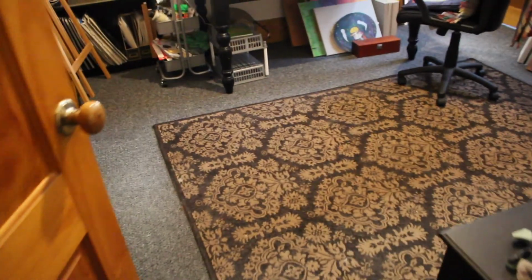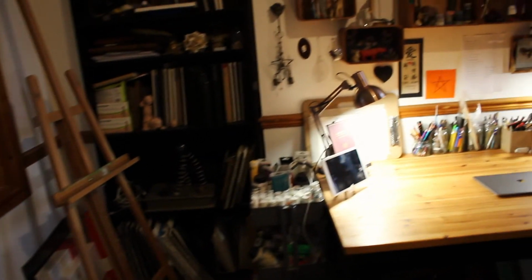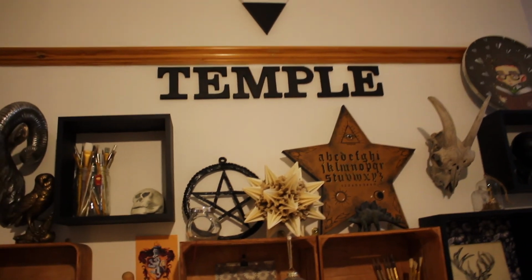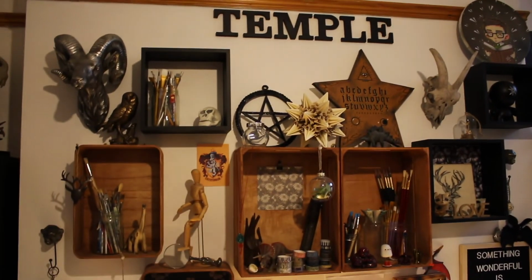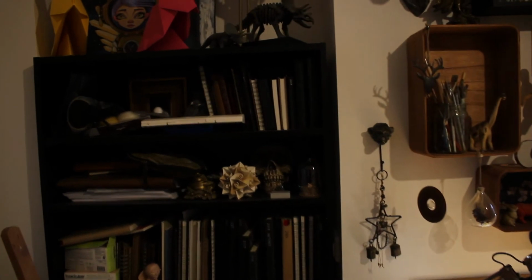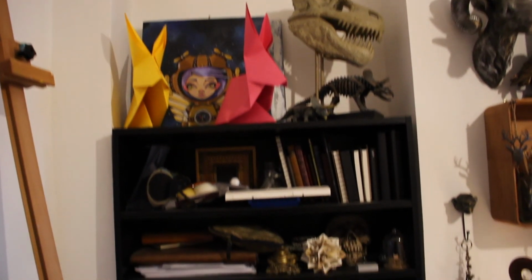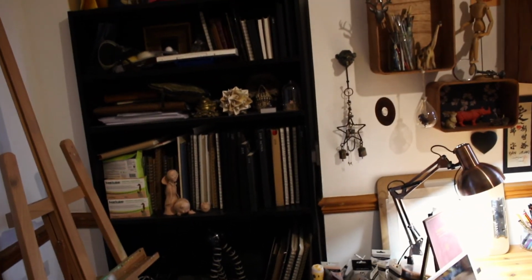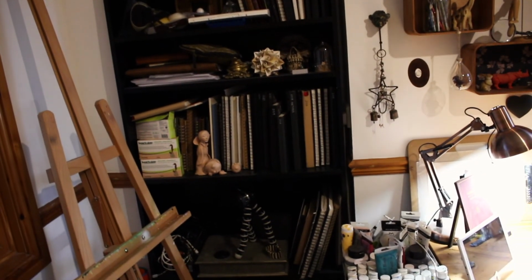Okay, so I have designed the whole space based around a feeling place, and I chose a word to represent that feeling space, and the word for this room is temple. I wanted art and magic and light work and big ideas and all that sort of stuff just to blur into one, so that every time I came in here I felt like I was creating more than just a doodle on a page, and I wanted to connect with ideas and feelings that are bigger than what I was connecting with.